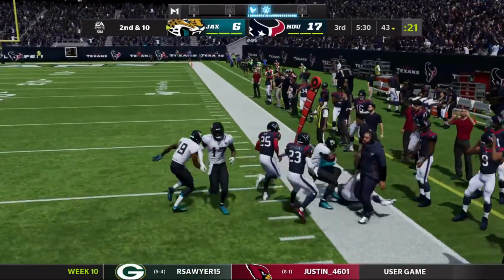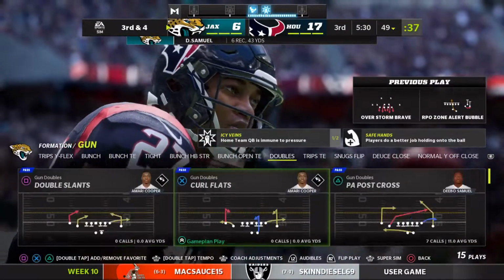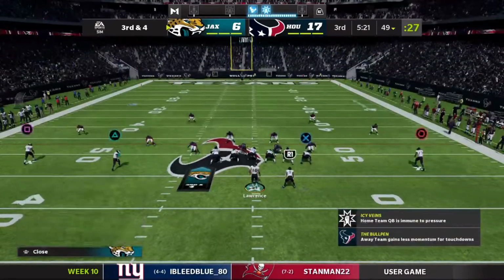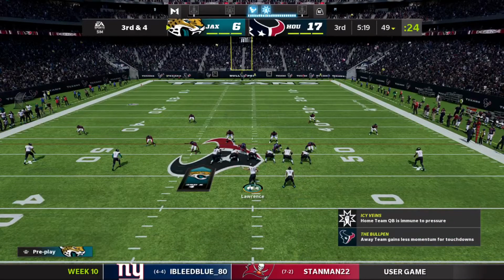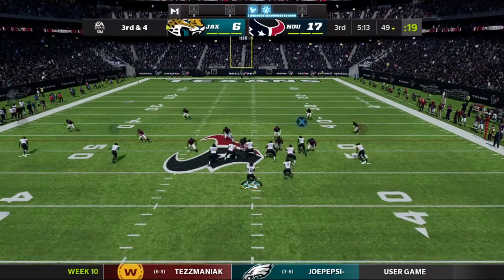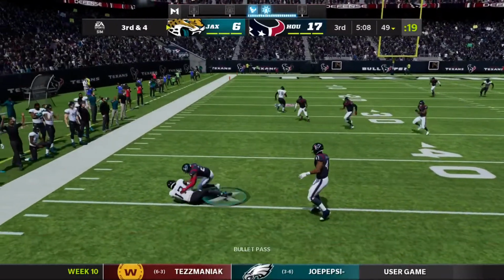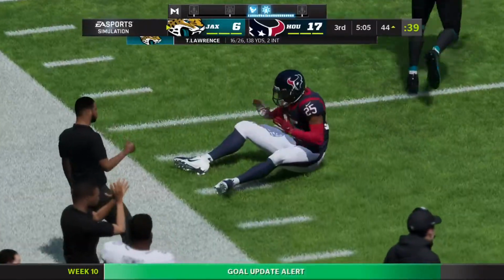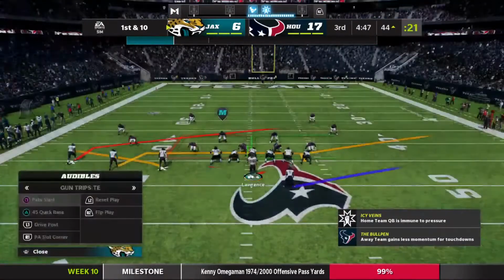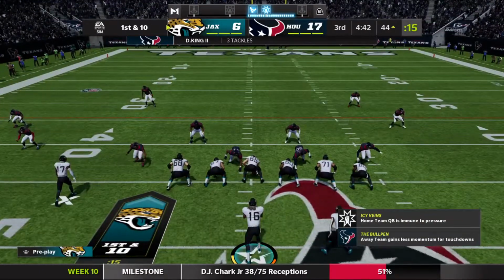Again, looking for Samuel, this time the catch made. And he's out of bounds just before the midfield stripe at the 49. They get 6. That'll leave them with 3rd and 4. Now Lawrence. The open man is Shark. It's complete. And he is going to have a Jags first down by about 3 yards or so as they wind up getting 7 there on 3rd and 4. So 1st and 10 now in Houston territory at the 44-yard line.